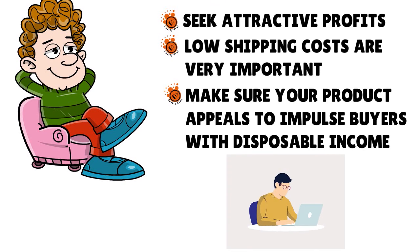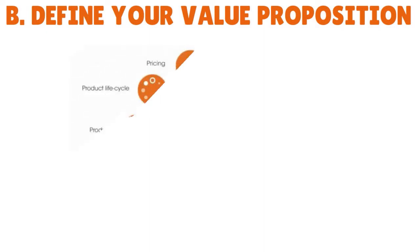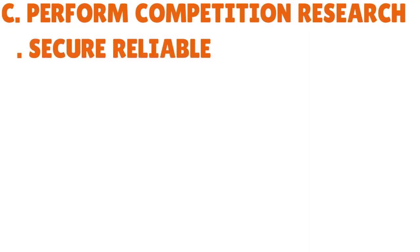You can use Google's keyword planner and Google Trends to check some common search terms related to your potential niche, because the bottom line here is, folks, if nobody is searching for what you're planning on selling, you are dead in the water before you even begin. Think about it. This is just a waste of time and energy. Okay, you want to define your value proposition, very important. You want to think about what your competitors are doing. This is called competitive intelligence, competition research, and you want to constantly secure reliable suppliers.